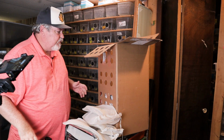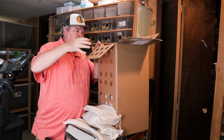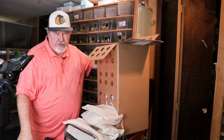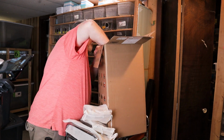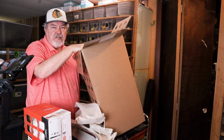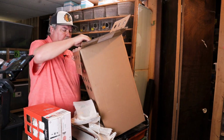And I tell you what, if it seems like I'm leaning across everything here, we have a very, very small space to work with. I'll get rid of this box in just a second. Try to do everything over this box because there's a lot of frass still in here, and I don't want that frass getting all over the place.